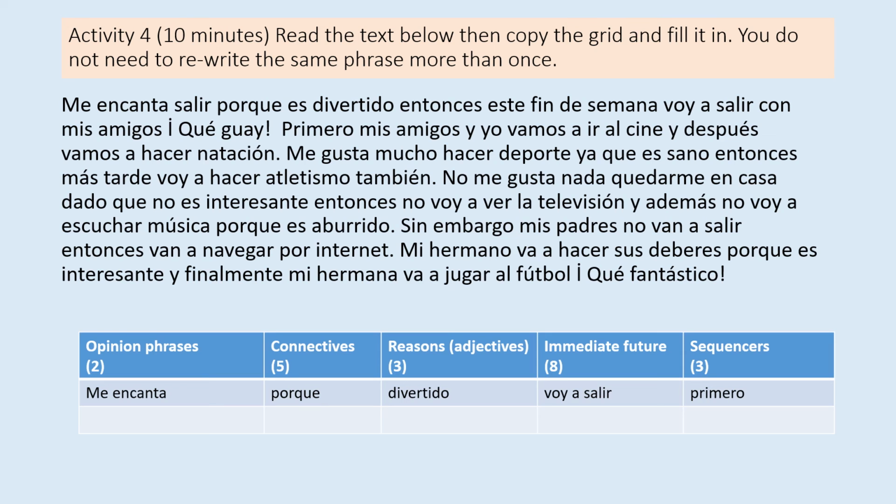Note, I've in brackets put the number of words that you're looking for. So here you'll need to add 2 extra opinion phrases. Connectives, obviously an extra 5, etc., etc. So pause your video now to do this.